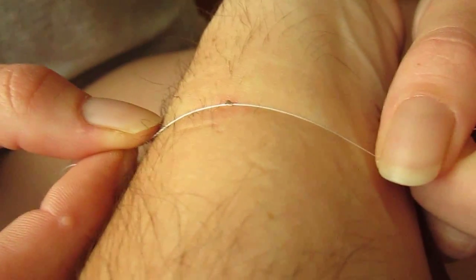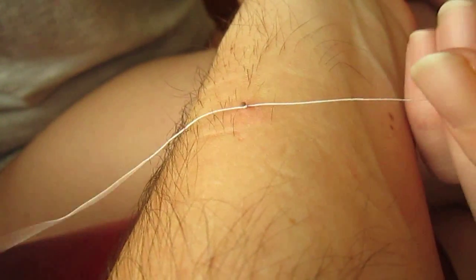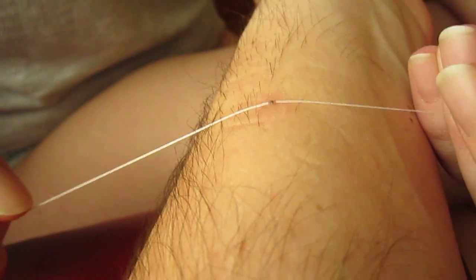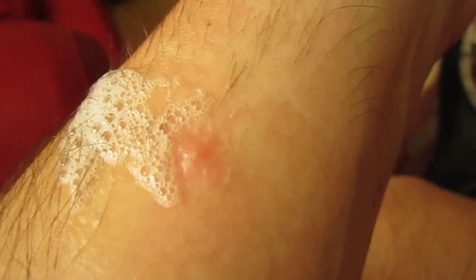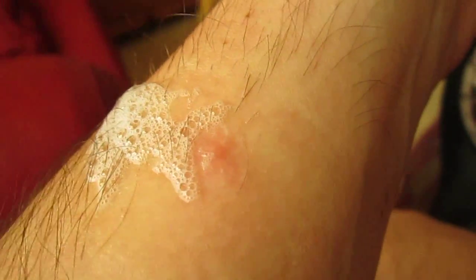Right, ready when you are. Getting nice and tight. Okay. And once you've got the little bugger out, make sure there aren't any bits of him left in your arm, as that's what can get it septic, and also disinfect the area ASAP. Little buggers.